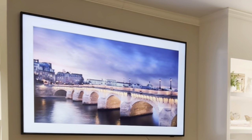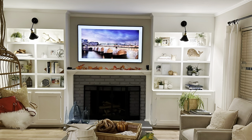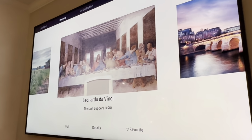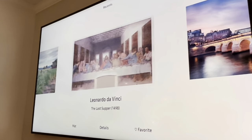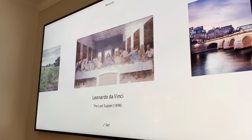The Frame TV has such vibrant colors. It's the coolest TV and really adds something extra to a room. It's ultra thin, so it looks super sleek on a wall. And you can choose from artwork, many famous paintings, or you can always use your own photos as well.